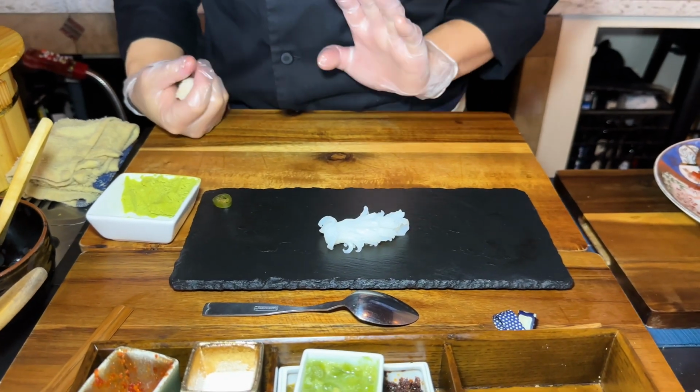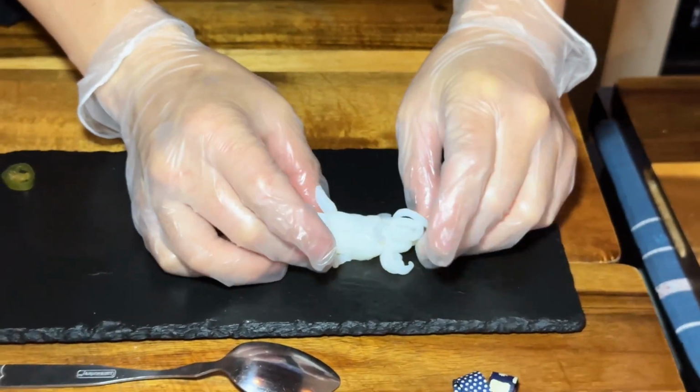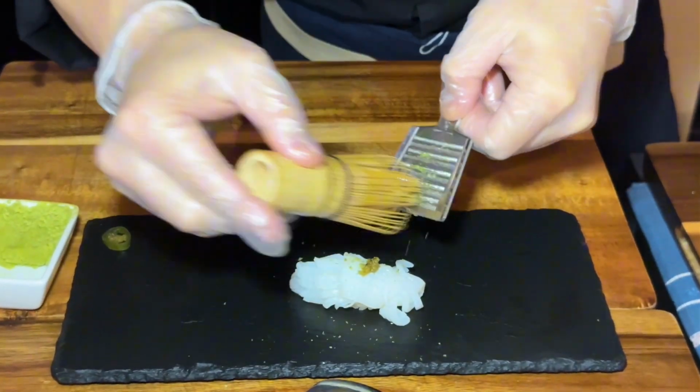This is a squid. I use a knife technique and cut it a little bit, which makes it softer, and then I blanch it in boiling water a little bit.